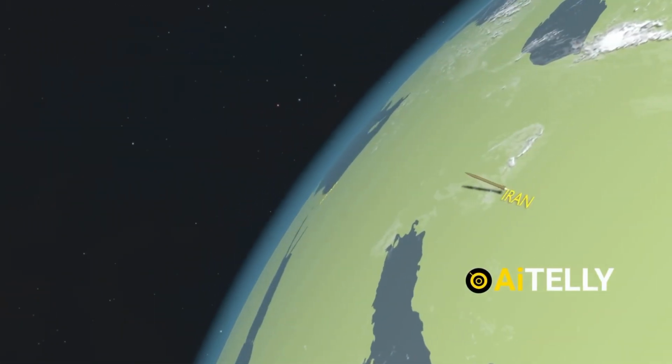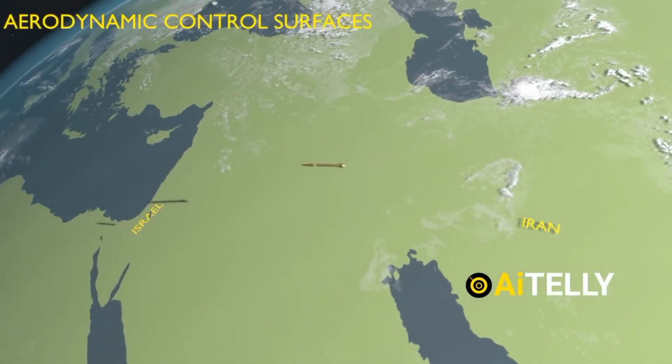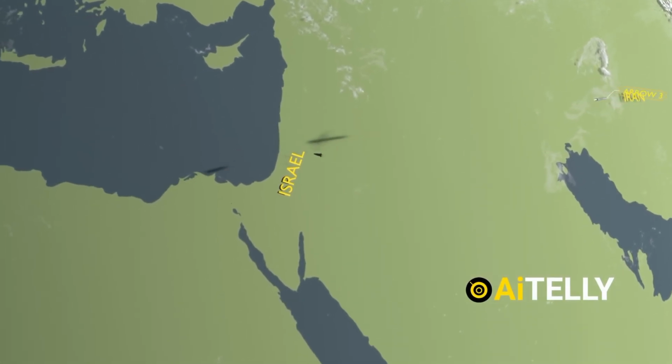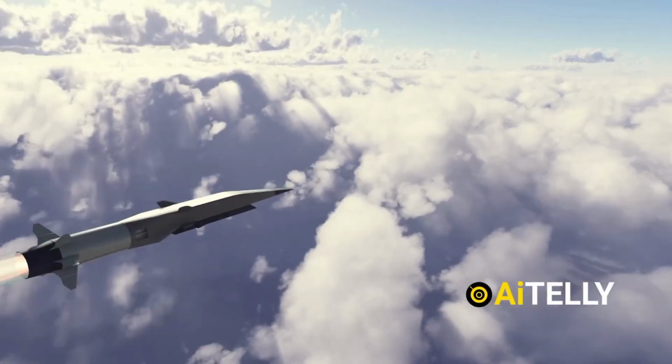What sets it apart from other ballistic missiles is its ability to accelerate outside the Earth's atmosphere, while its aerodynamic control surfaces enable steering to evade the famous Arrow missile defense system made by Israel. But first, let's look at what a hypersonic missile is.